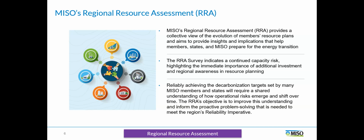And so this is where we have a lot of insights generated from the regional resource assessment. We can test different kinds of theories, some of which Todd had shared, different concepts. And then we share a sense of continued capacity risk, highlighting not just the immediate importance of additional investment, but also awareness of what the surrounding members or neighbors are doing from a regional perspective.